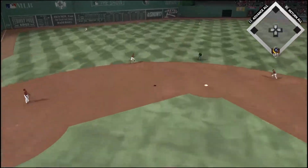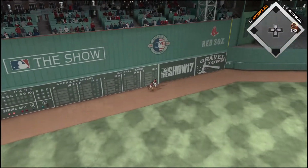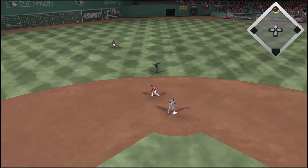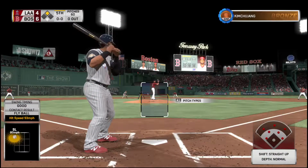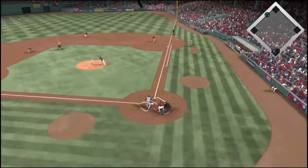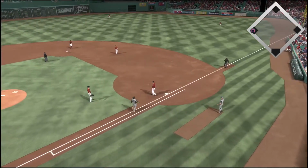A swing and a drive sent out toward the gap. Edmonds going back on it at the track, but he can't get to this one. It's off the wall, and he's in there safely. He's got a double. So striding in, Martin Maldonado. He's 0 for 1 thus far. Now a bunt attempt here. Moreland takes it in, and he is out on the tag.